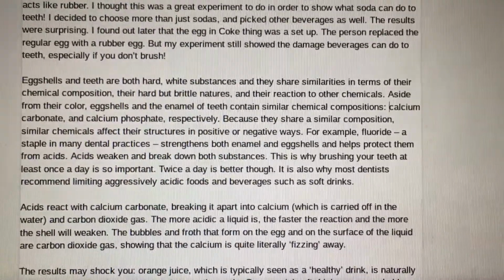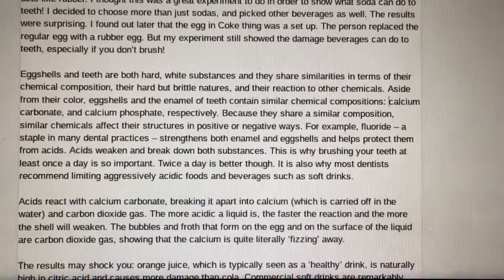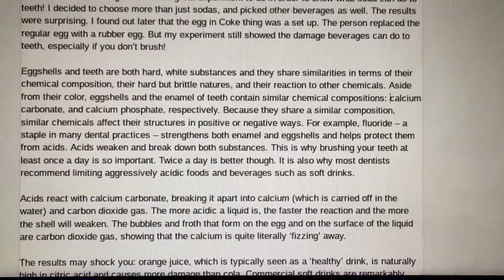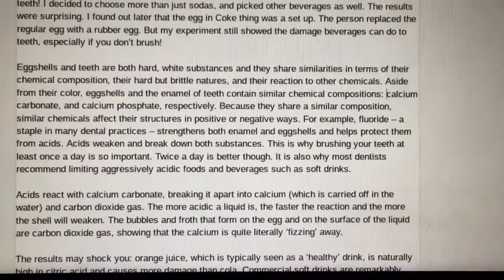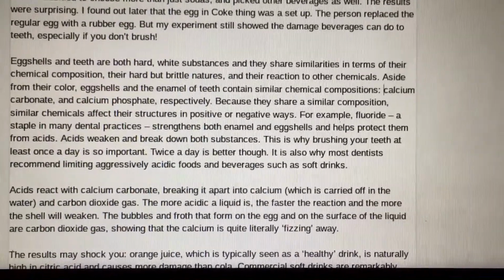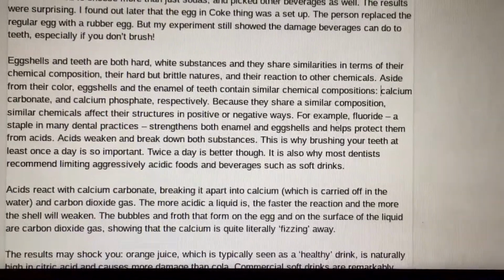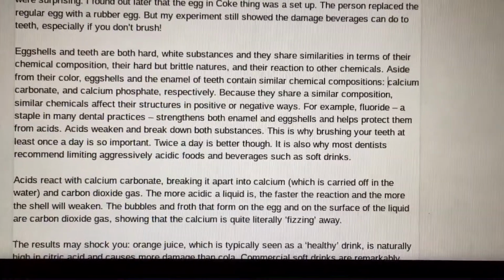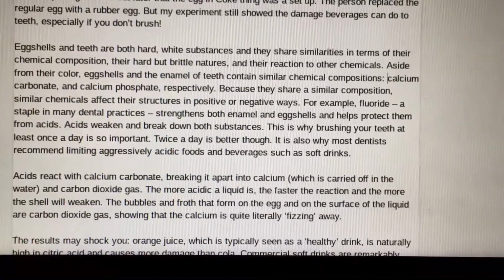Eggshells and teeth are both hard white substances, and they share similarities in terms of their chemical composition, their hard but brittle natures, and their reaction to other chemicals. Aside from their color, eggshells and the enamel of teeth contain certain chemical compositions, calcium carbonate and calcium phosphate respectively. Because they share a similar composition, similar chemicals affect their structures in positive or negative ways.